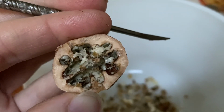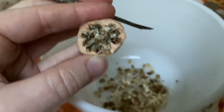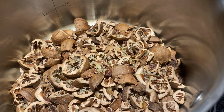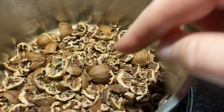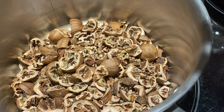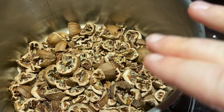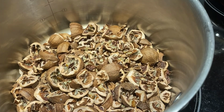After I finish scraping it out, there's still a little bit left in there, but that's fine, because that will be going into that chai tea I mentioned. So how I'm going to start the hickory nut chai is I've just got the hulls and some of the nut meat still in here. I'm going to add a few sticks of cinnamon and cloves, and I'm gonna let this simmer after I fill it up, about 2 inches of water over the surface of all of this, and I'll let it simmer for a few hours.